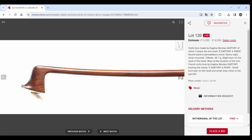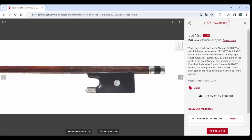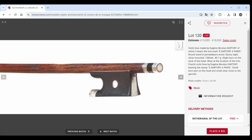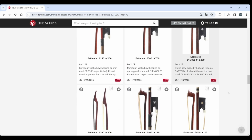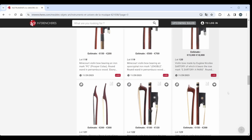Wow, this has some heavy wear, this bow. That's pretty heavy round where the lapping is. That's slightly odd to have that wear. You'd expect a lot of wear up here, but that's really strange. Wear at the location of the trim lapping, that's kind of weird. Small burn mark on the head and small wear close to the garniture. That's a slightly unusual wear pattern, but okay. Well, interesting. That's a good bow there.